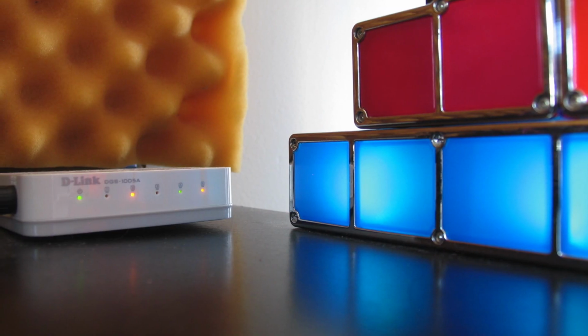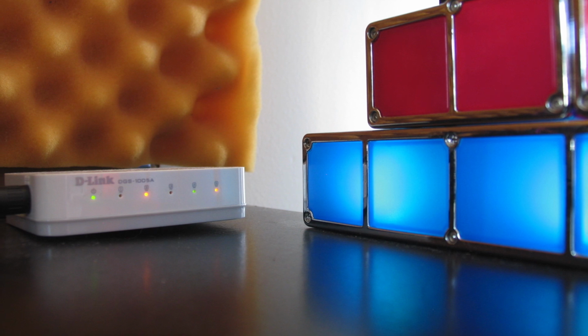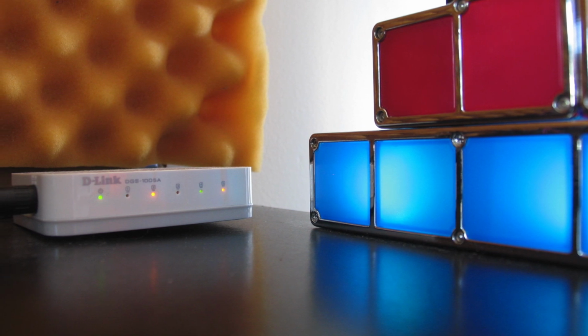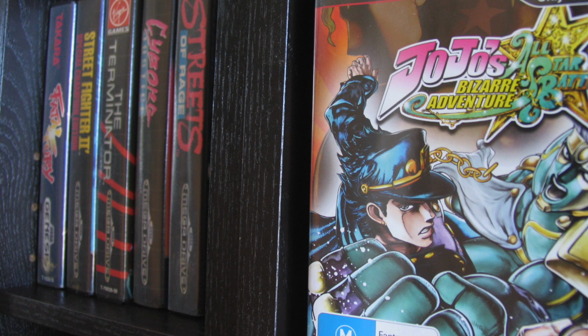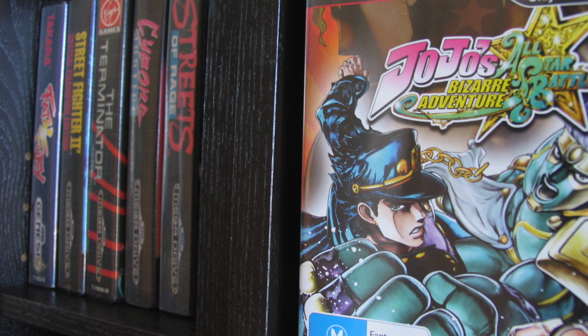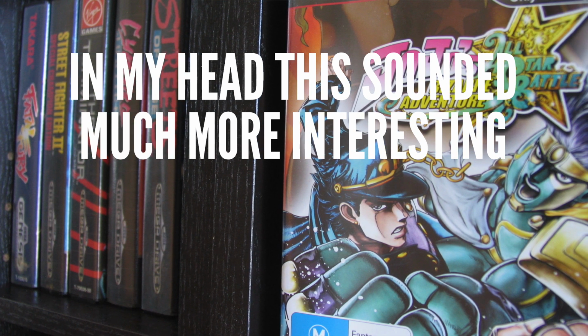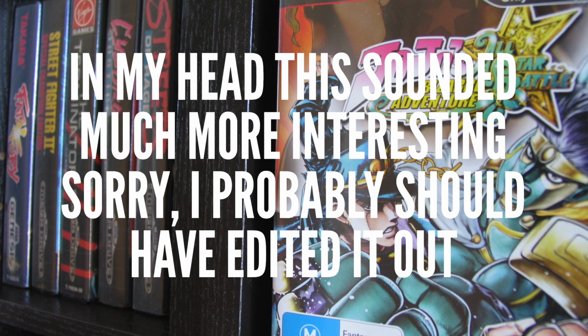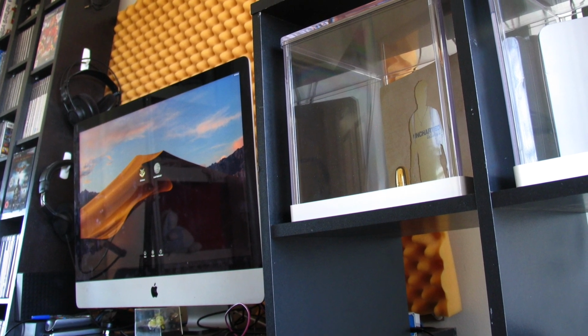This is where the internet comes in and is directed out to all the various internet-related devices. I have a pretty decent connection for Australia. It's what's called the National Broadband Network, or NBN for short, and I normally get something like 90 down and 30 to 40 up pretty consistently. The up speed has definitely been a real godsend because YouTube videos now upload in minutes instead of the hours it used to take.